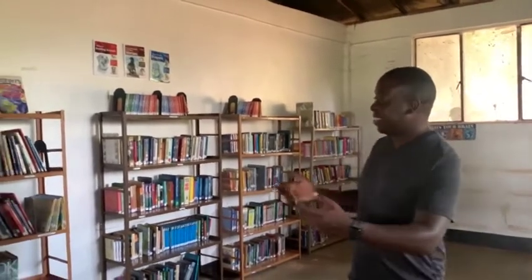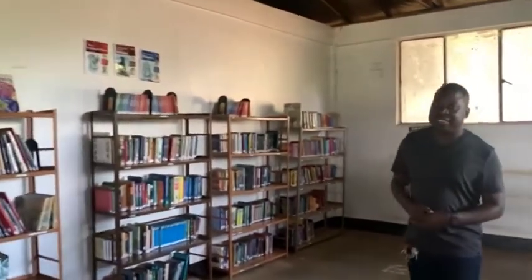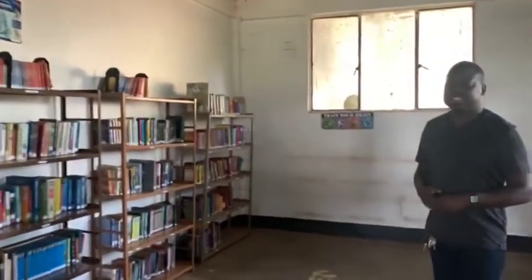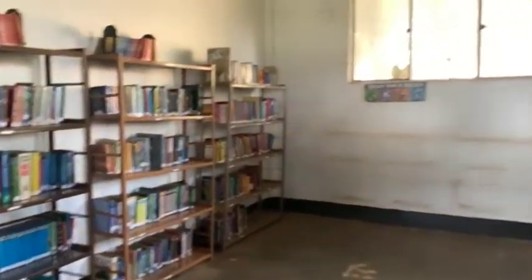Now today, I wanted to share another project that I hope to get off the ground. We have our school library. Our school has over 400 students, and this is the essence of our complete library. As you can see, it's surely lacking a number of relevant books.